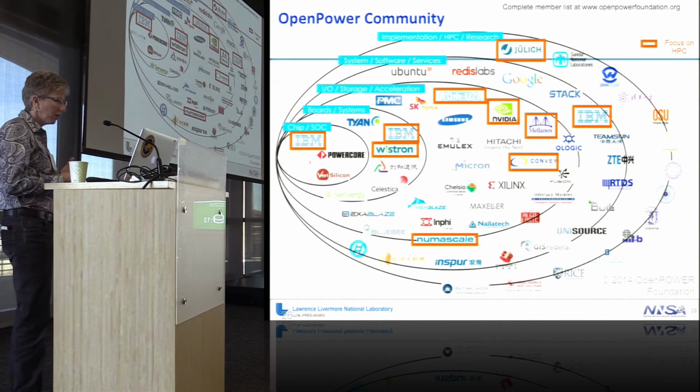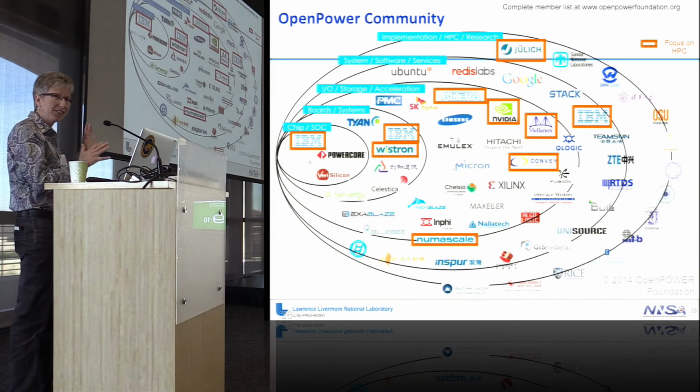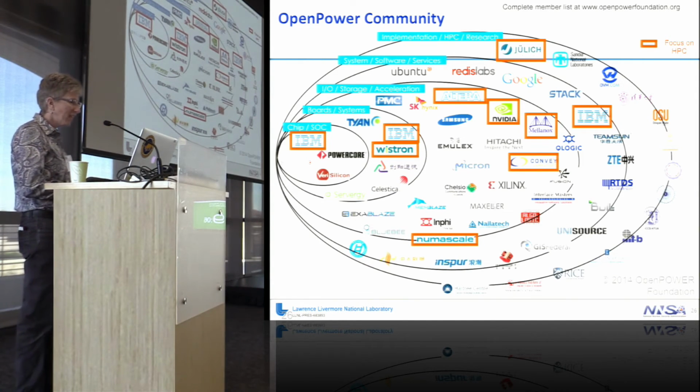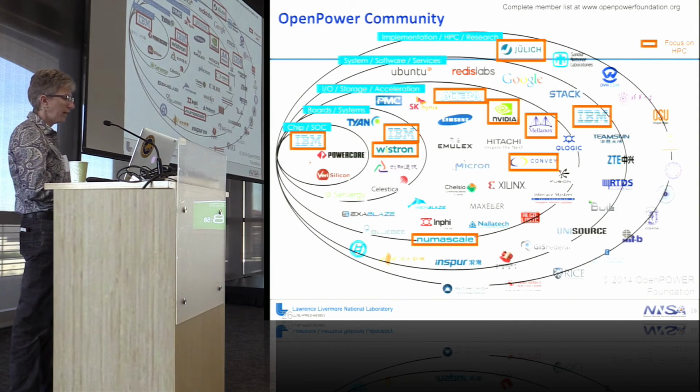Okay, final words on OpenPOWER. This is not quite as dense as Gilad's slide, but it does take more than just a good processor to succeed in the HPC marketplace. Ecosystem enablement is a key goal of the OpenPOWER Foundation, and as you can see, that ecosystem is starting to take shape.